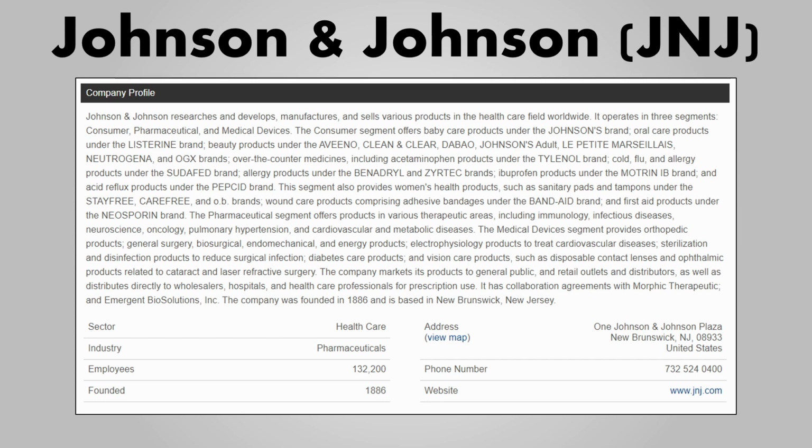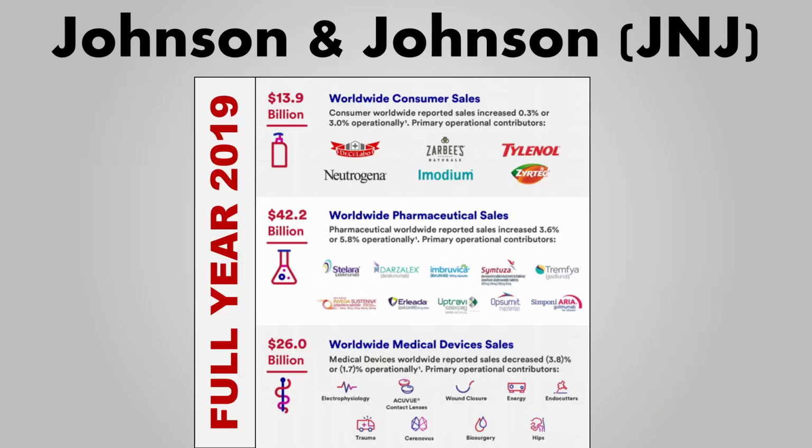And J&J is basically split up into 3 operating segments. Number 1, we got consumer sales, which makes up about 17% of the total revenues for J&J. And consumer sales is one of those segments that we can all pretty much understand. They got brands like Tylenol, Zyrtec, Neutrogena, and Listerine.